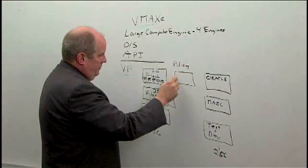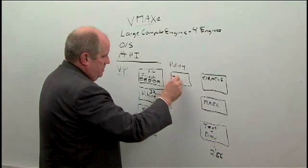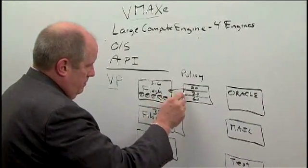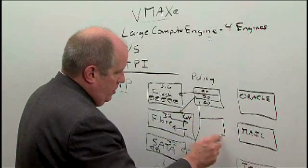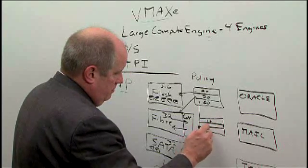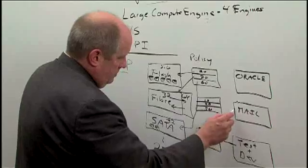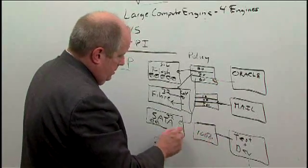which, for example, for the platinum, or for the high one, you might say, well, I want 20% in the flash, 20% in the fiber, and 60% down here in the SATA. Then you might have a gold for these guys that might go 10, 40, 50. And then you might have a dev, and these guys are just going to be 100% on the SATA drives.